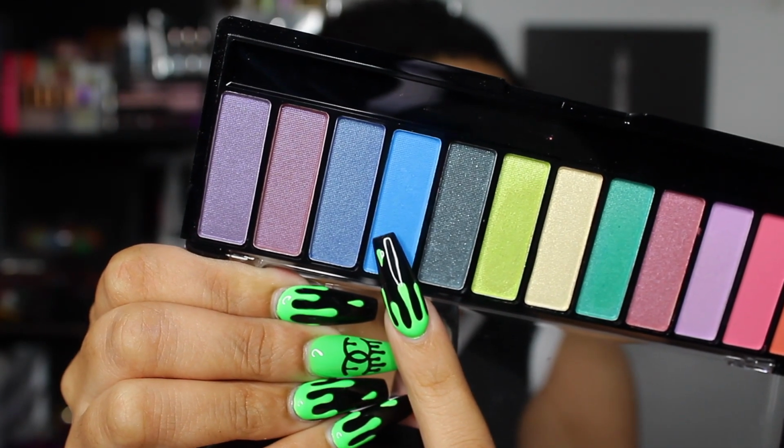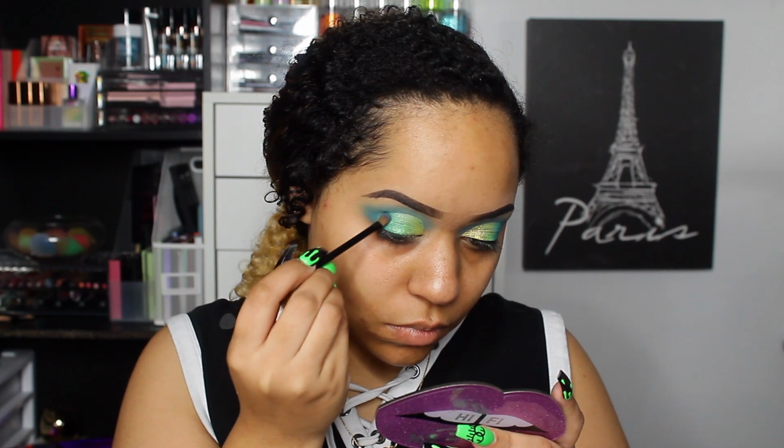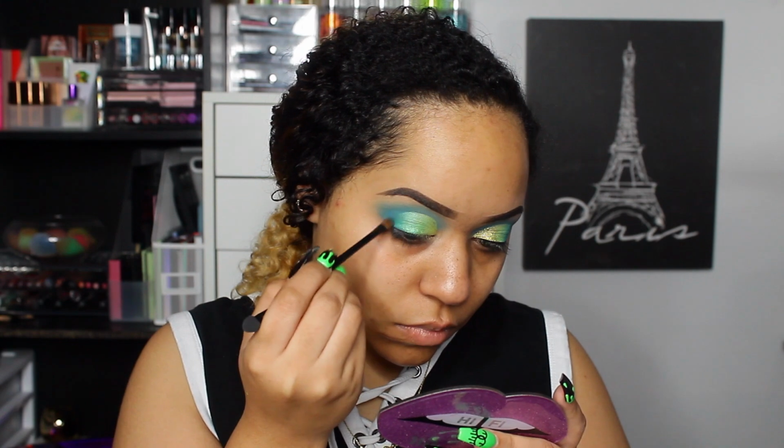Next, we're taking the blue again, and we are going to blend that teal into the blue that we have on our crease, and we're going to make it a really, really nice blend. Really take your time with this part.